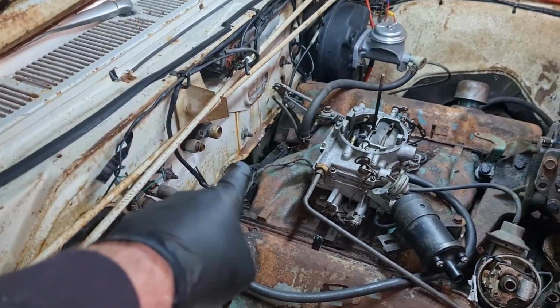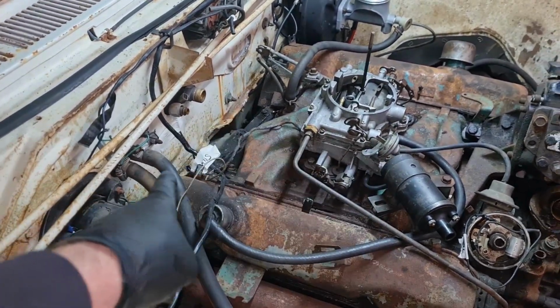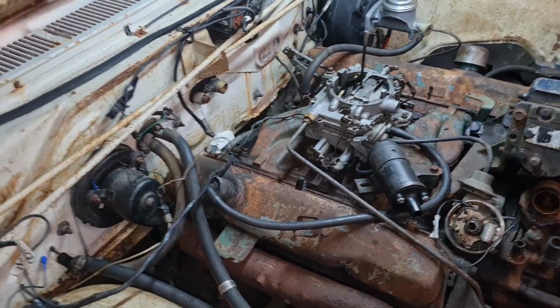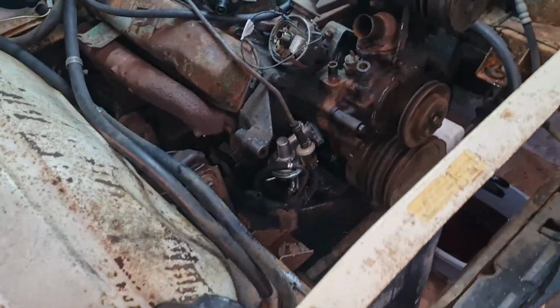All I've got to do, like I say, is the two bell housing bolts at the back there. I'm going to have to get that from the top. I've taken out the vacuum canister as well. Yeah, sorted. Fuel line's been disconnected.